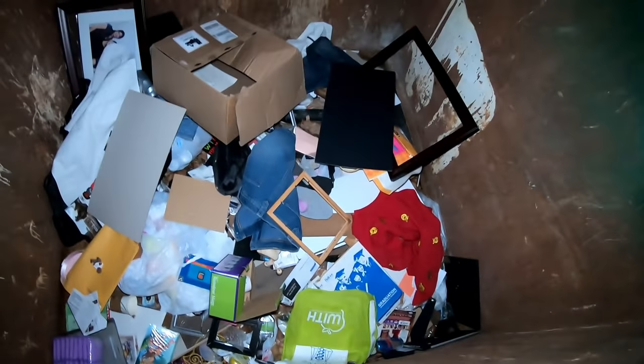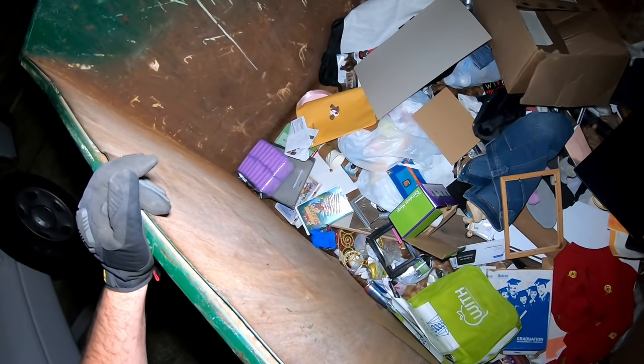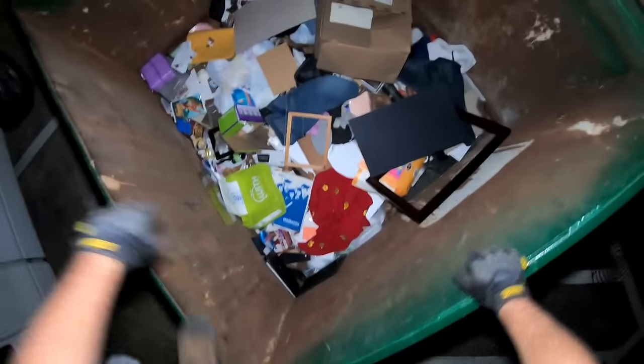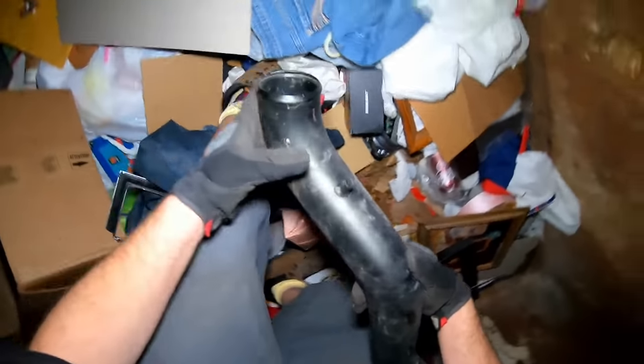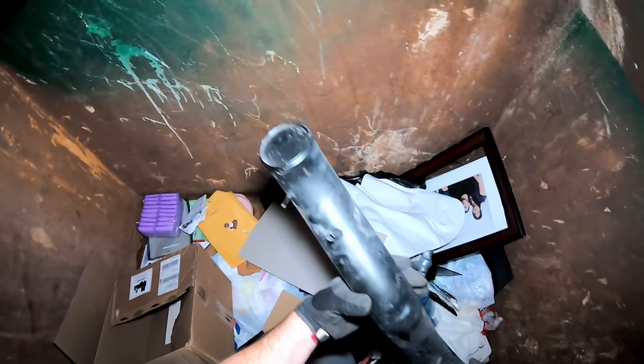I see pictures, frames, and memories, and some maxi pads. I think there's something under there though. Let's take a quick peek here. Whoop. Something broke. Oh, that's aluminum. What is that? That's an air intake. I think that's an air filter like intake.